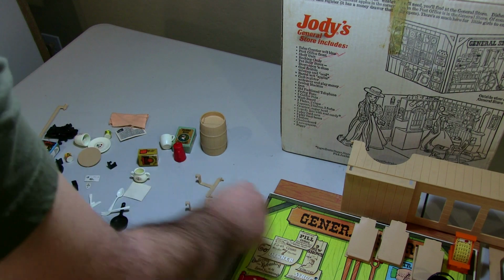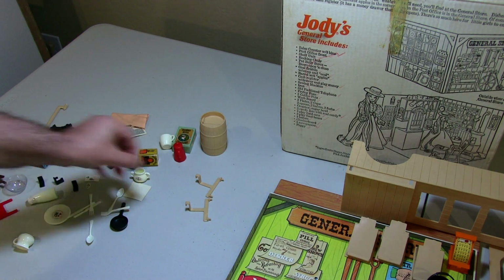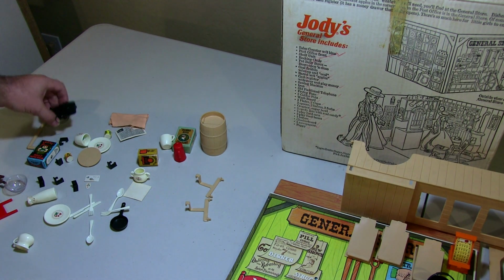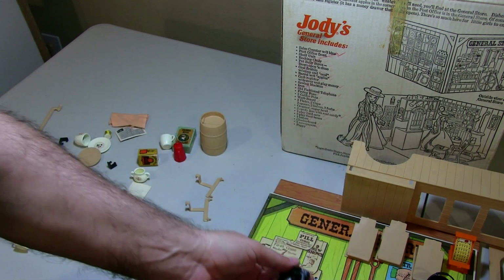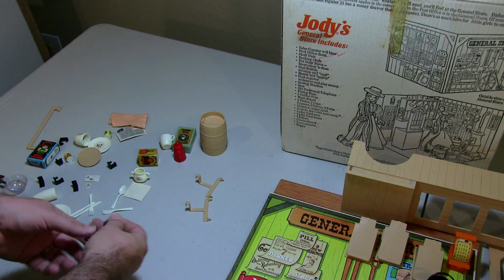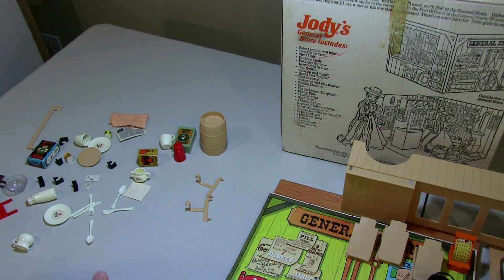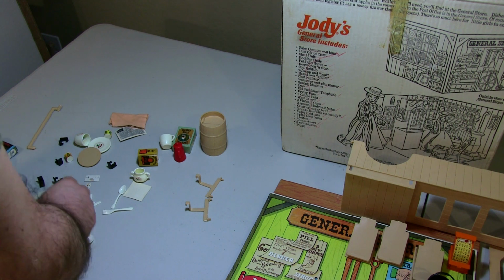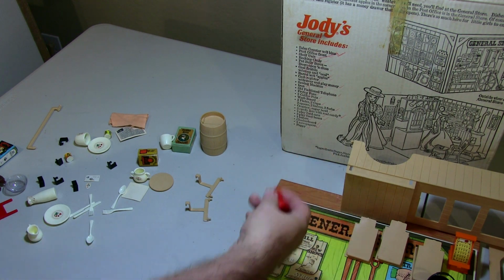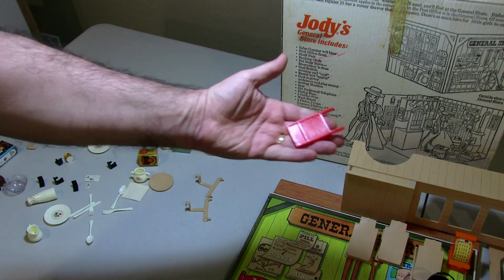Let's see, sewing machine there. Iron there. Old-fashioned telephone. That's this. Frying pans. There is a frying pan, so we may be missing one of those. 2 coffee pots. Let's see. I'm not seeing any coffee pot. Oh wait. We've got 1 coffee pot. So we're missing one of those. Washboard. There's that.